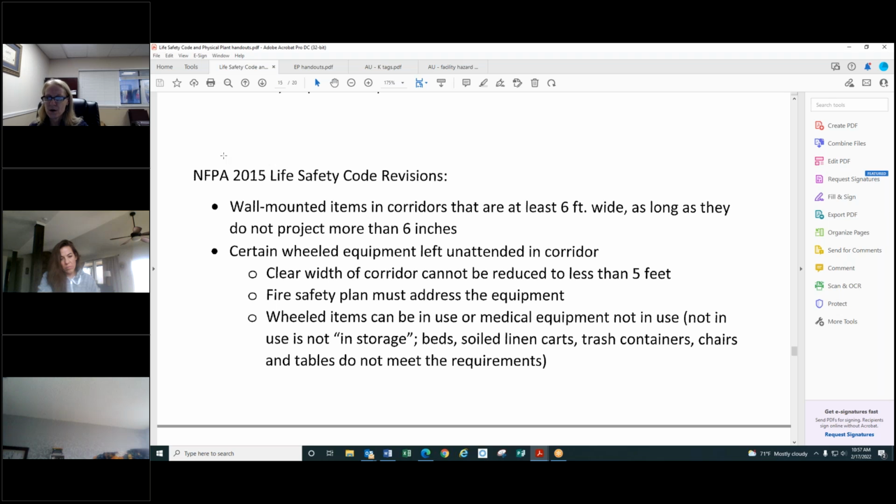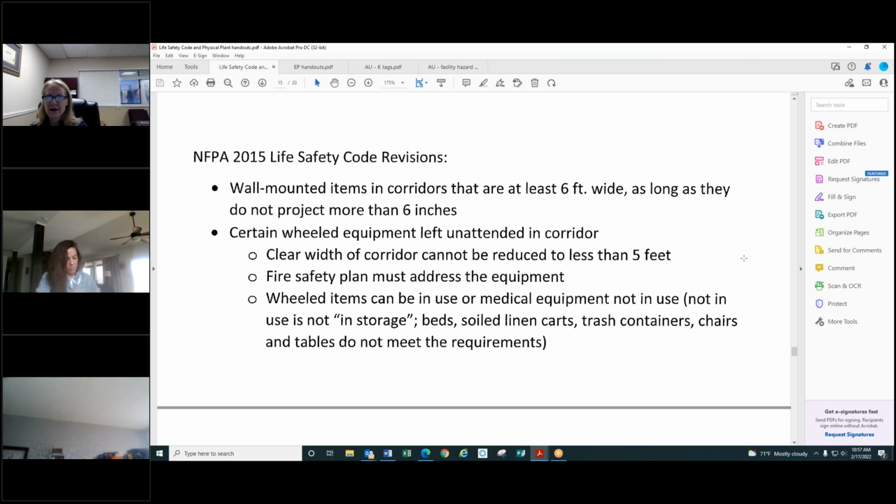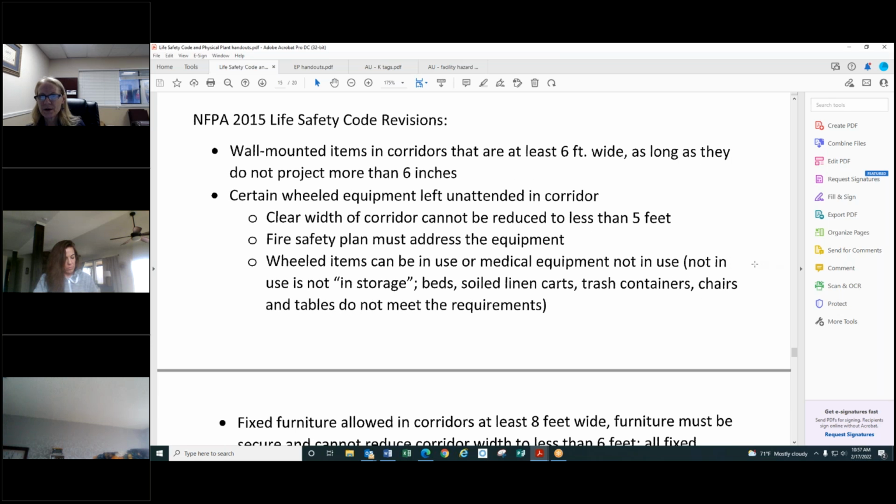You can now, in a PA 2015, have wall mounted items in your corridors, so in your hallways that are at least 6 feet wide, and nothing can protrude out more than 6 inches. And they now allow certain wheeled equipment that's left unattended. Back in the day, you couldn't even leave a laundry cart out if it wasn't being used. You had to put it away.